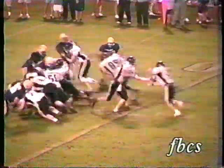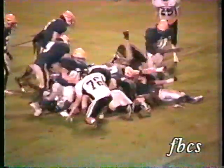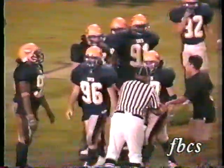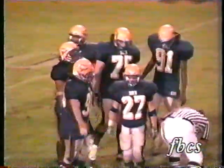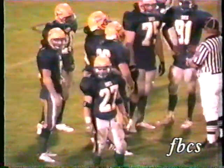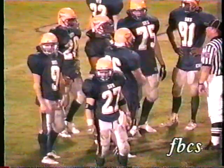2nd and 4. Pemberton has it. He'll pick up a couple to about the 16-yard line. Now 3rd down. Nick Rogers on the stop for the Golden Tours. New Iberia for us next week, Thursday. Don't forget, Thursday evening, we'll start it off with the coaches show at 6:35.